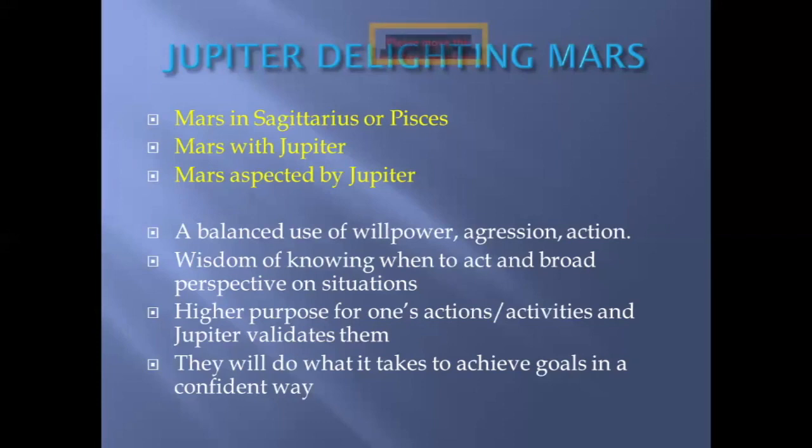There will be a higher purpose for one's actions. So Mars is not going to act just in order to fix problems, which it's very good at, but there will be a higher purpose for it. And Jupiter is going to validate what they do as well. So they will do what it takes to achieve goals, but always in a confident way, and I would say in a wise way.